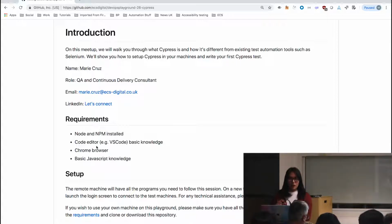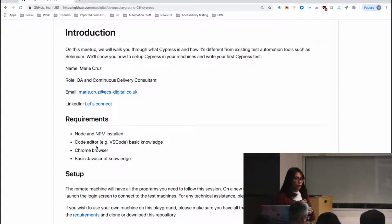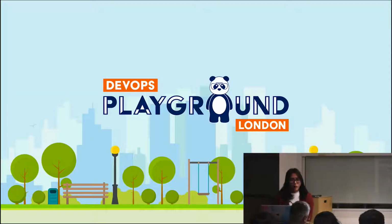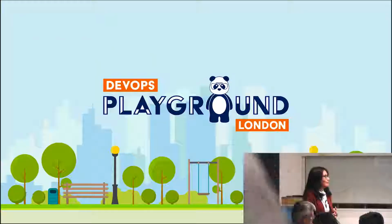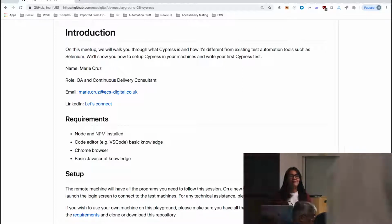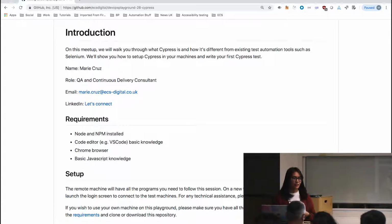So if everyone would go to the RDP login, I think everyone's already logged in from the beginning of the session. But if you're not, open this in a new tab, the one where it says remote machine, and enter the username and password details that were handed to you a while ago. Everyone got details? Yeah? Okay, great. Cool. And can everyone see the desktop version? They can see Visual Studio Code, everything? Okay. So let's make a start.